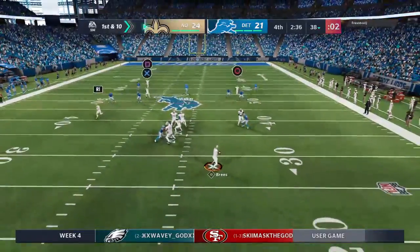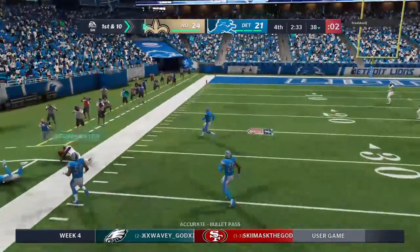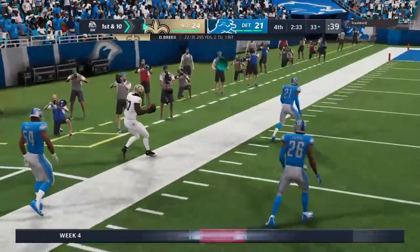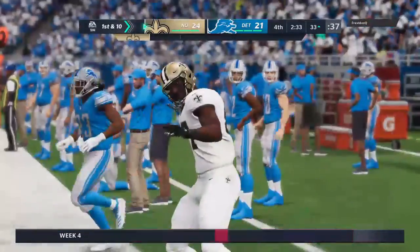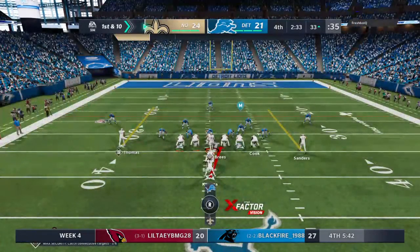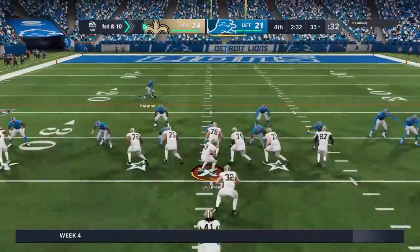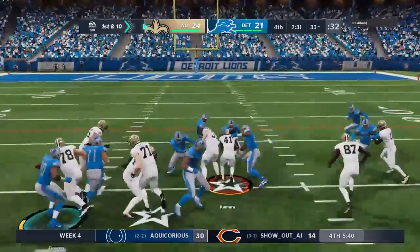Breeze now to throw. That'll be complete to Cook, and he is out of bounds inside the 35. He got 29 yards that time. First down. So the ball moves into Lion territory now. Here's 1st and 10, down at the 33.